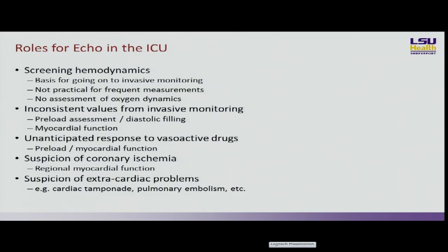Okay, so what are the roles for echo? We can do screening hemodynamics. This is an older slide, but still relevant. You may want to decide, based on your echo, to go on to more invasive hemodynamic monitoring. I have put in PA catheters in the last year. If you want to chat about why I think they were thrown out of the ICU for the wrong reason, then we can talk about that. But you don't get oxygen dynamics.